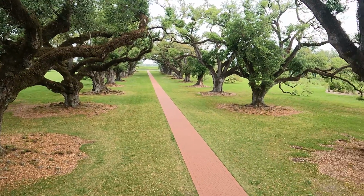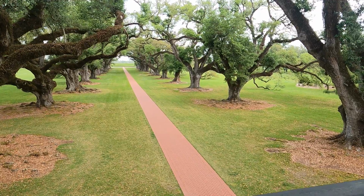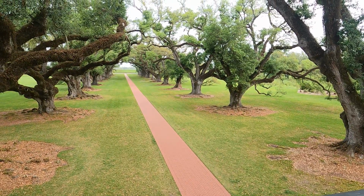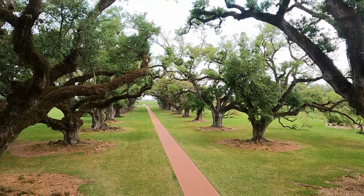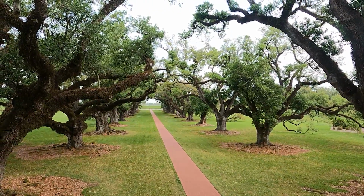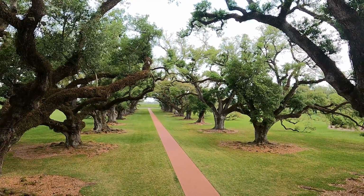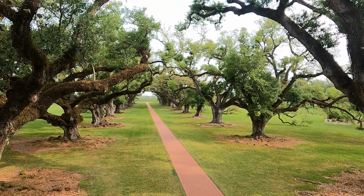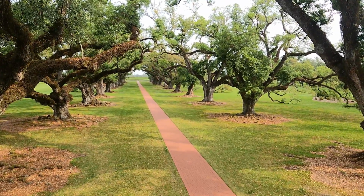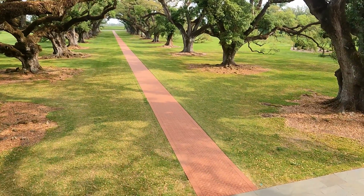What gave the house its name back in the 1840s and 50s. Here we have 28 southern live oak trees, but these are still the original 28 oaks that were brought here during the time of the Roman family. When construction of the house started to wrap up, they wanted to create an entryway, not just to impress guests and travelers, but to also show off their wealth and status.